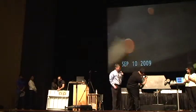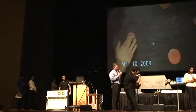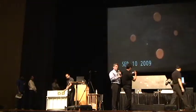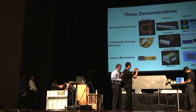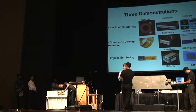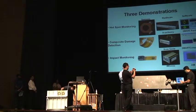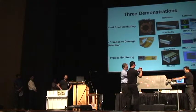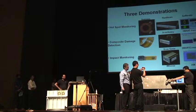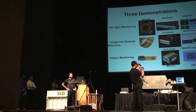Now, some of the unique features with the smart composite system is the automation. It has built-in features for automated calibration. It also has automated data analysis. And there's built-in features for environmental compensation to compensate for temperature changes, thermal gradients, and also vibration, which we're going to simulate with this shaker. The shaker that's not plugged in right here.